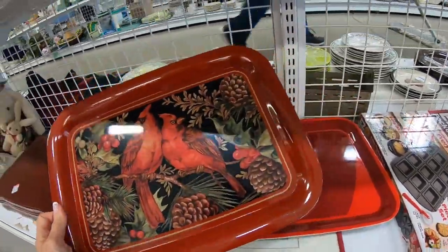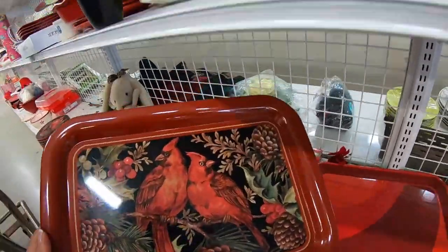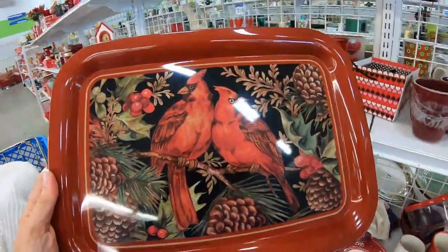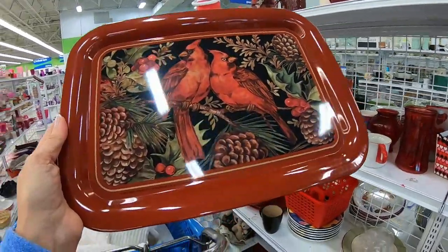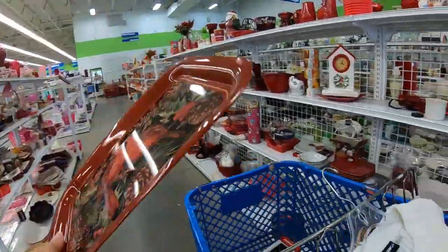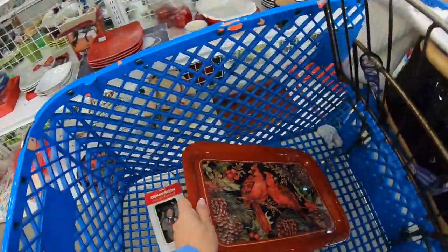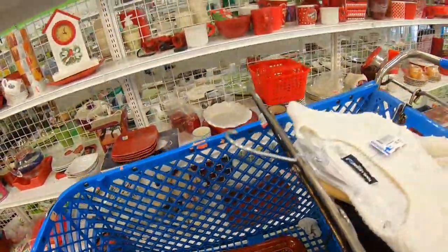Okay, cardinals. Out of all the birds, I always say this, items with a cardinal design do very well in my store. I think all of you and the general public really like cardinals, and it's great for Christmas too. So this tray for $2.99, and just know that everything is minus 30%, so I'm going to pay $2 for that. Very good find.